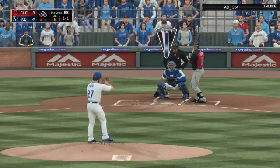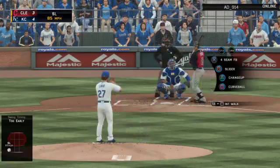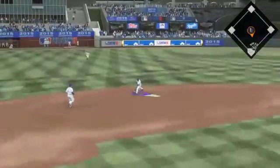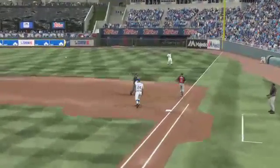Awfully close with the slider there, but it's 1-1. And he'll try to hold back the swing, but he'll do so unsuccessfully as that's ruled a strike. Swinging a soft liner on to first, and there are two down.